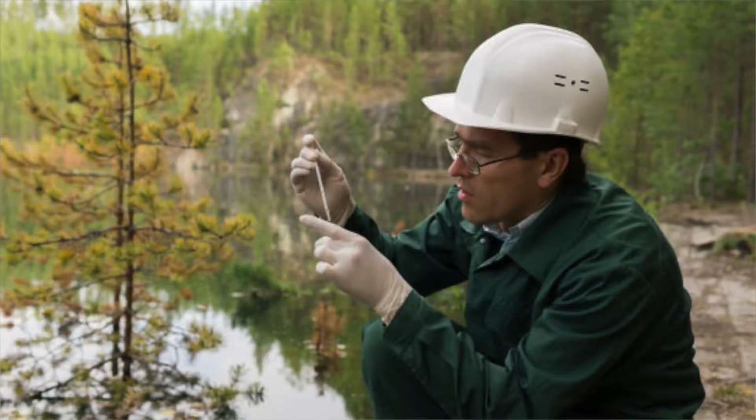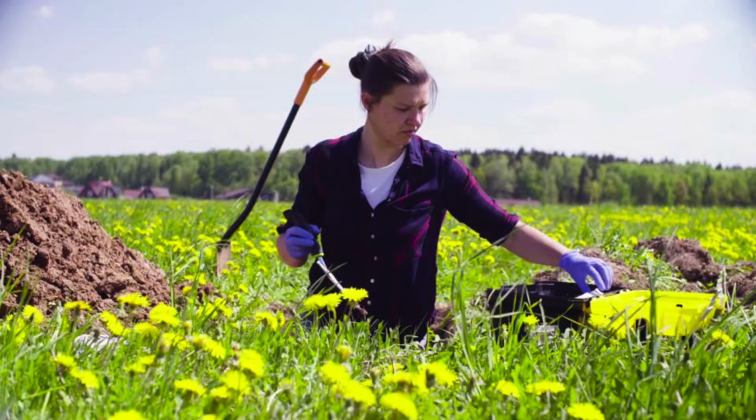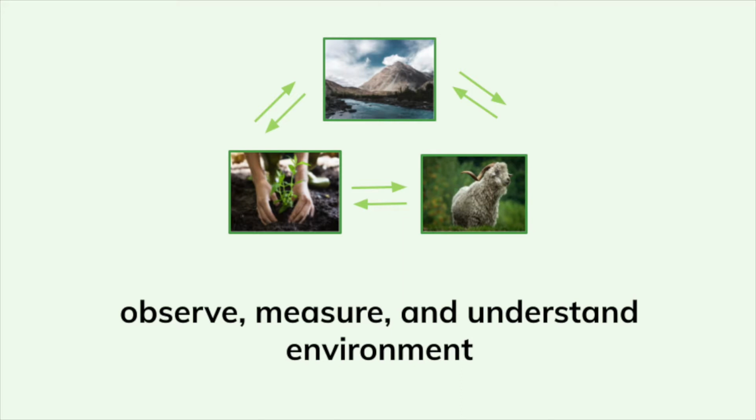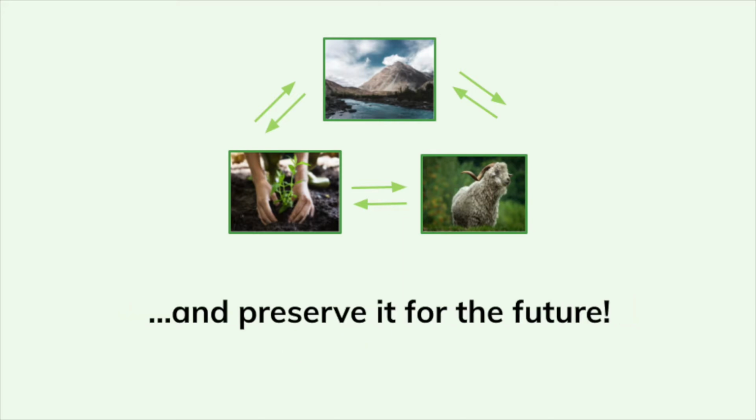Next big question, what do ecologists do? Well, ecologists are a combination of scientists, math modelers, and explorers. They take detailed measurements about the environment in order to better understand how it works and make sure that we preserve it for future generations. Ecologists explore different environments all across the world and find answers to questions that help them understand the world better.